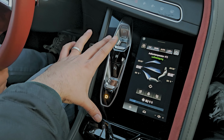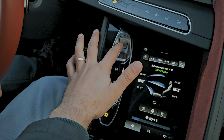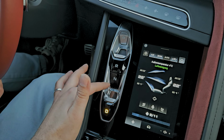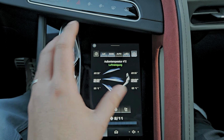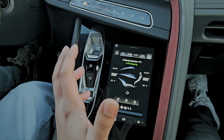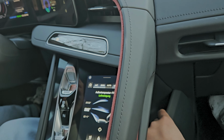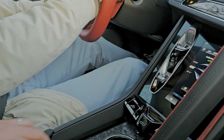This is basically the gear shifter. These are the paddle shifters, but they're not really much of use. Here's the gear controls: park, reverse, neutral, drive. A small screen here with which the passenger can also control things like the climate control, colors, whatsoever, even the volume. Except for the screen, there's a little bit of storage space here, some storage space here.